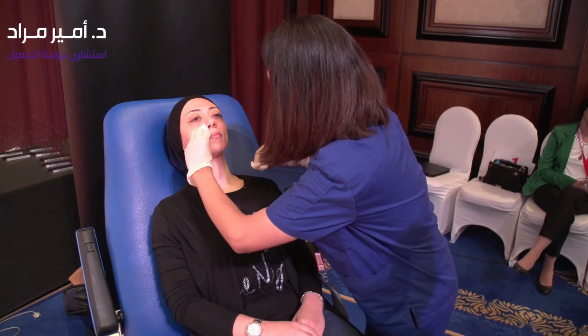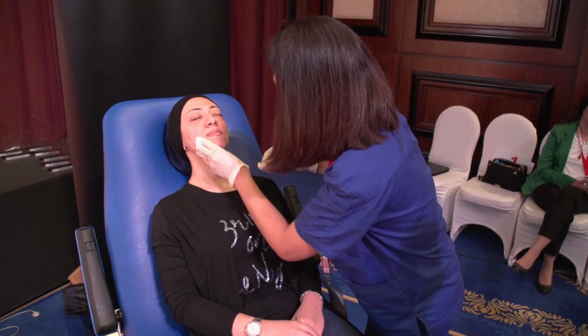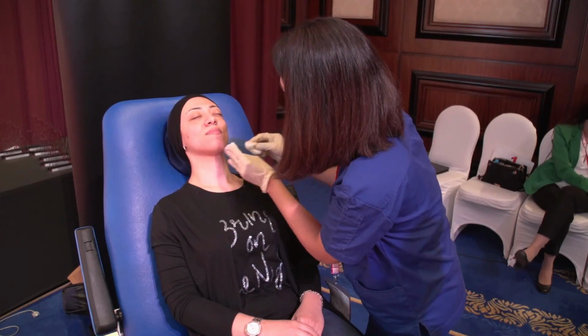I don't treat permanent fillers, I don't remove them, and I don't inject over them. I tell the patient, that's it, you had your one chance and you've ruined it.